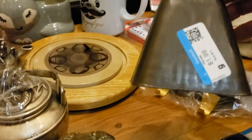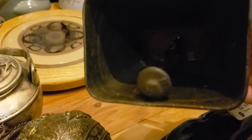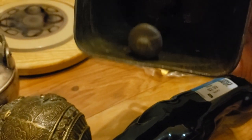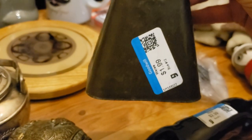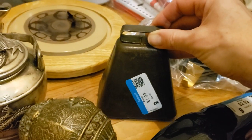This is a cowbell. I'm not sure if it's old or just made to look old. It has some rust on the inside. The clapper is solid metal. It is a nice quality piece. I paid $1.99 for it, and I value it at $15.